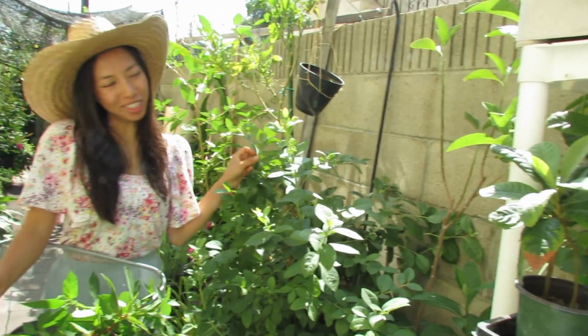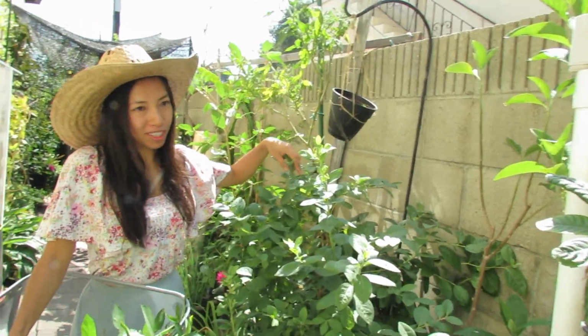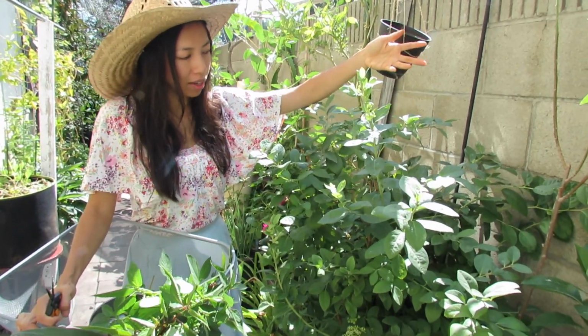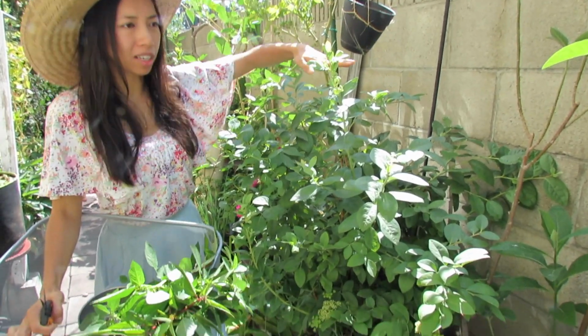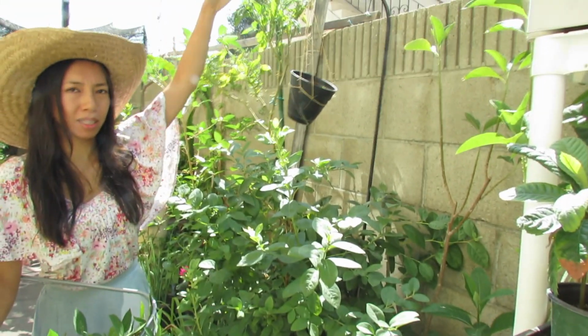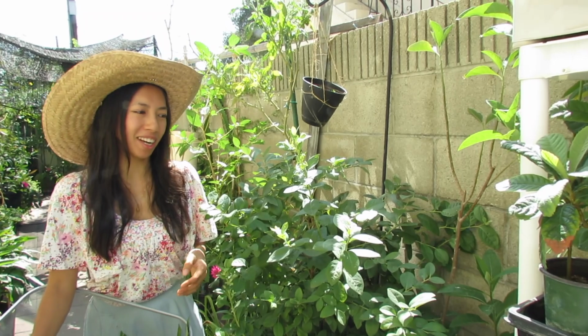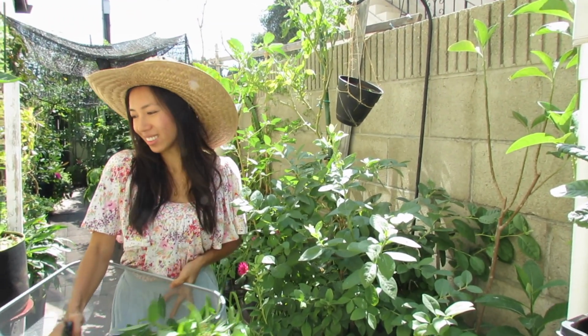Speaking of the blueberry bush, this is the one that I moved because I figured that it likes some sun. It is actually getting a good height, tall enough that it can get some sun, even being on the part shade side. And that's the advantage of growing in containers, is that you can move it according to your needs.